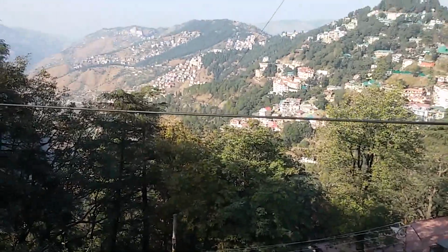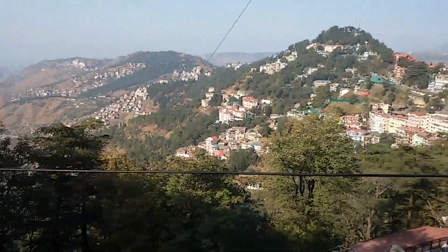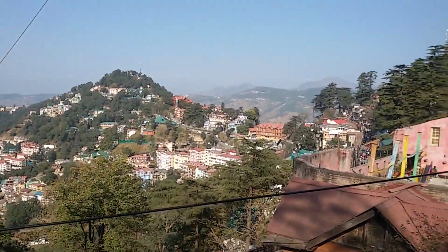Now starts the fun part. This is the road from Lakkar Bazaar, and from here we are going to hike all the way to Jaku temple. And this is why I was saying my dressing was not appropriate for the occasion, because there is a lot of the way which I have to walk. Such beautiful views from the mountain. So now we are trekking.